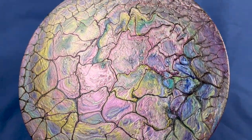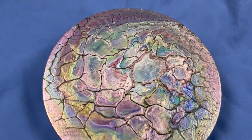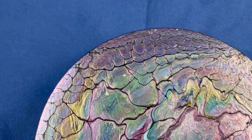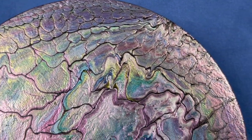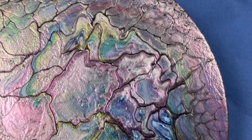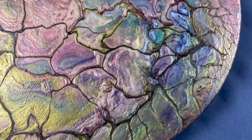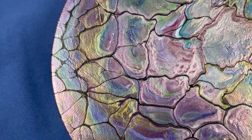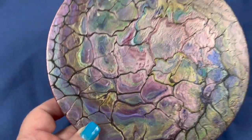Those great big cells. I may do some embellishing on that one. I don't know. It's just so neat. But look at those colors. They're just beautiful.